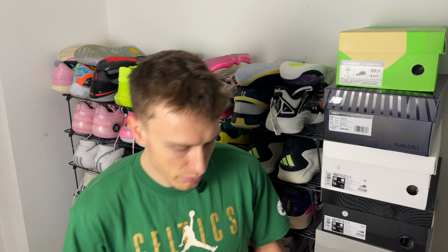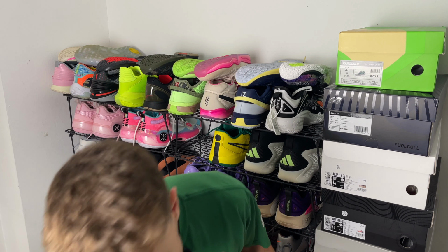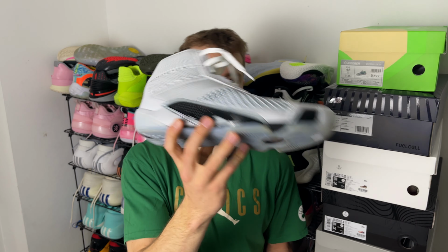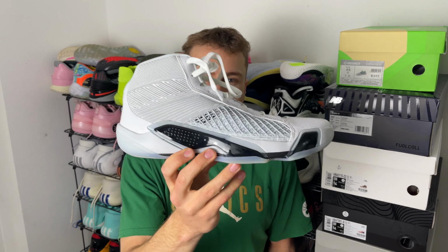Moving on to number 8 on this list, it's also a pair that I have. It's the Jordan 38 Low. I don't have the lows, but I have the highs. Performance is the same, just these are high cut, the lows are obviously low cut. They've been used for 676 minutes, and I also like everything about this shoe apart from outsole durability.